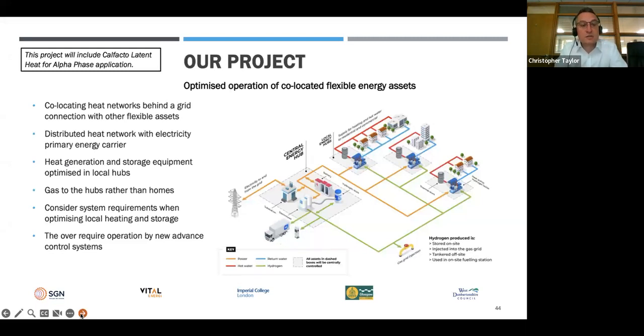The heat generation and storage equipment that we're looking at is electrically connected to the main point where the central hub is, and then the heat generation and storage equipment in those local hubs is optimized based on what assets it's connected to. And then we're proposing that gas would be used in these hubs rather than sent to the home directly for heat.